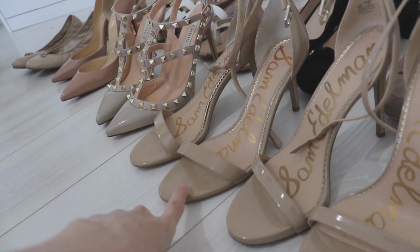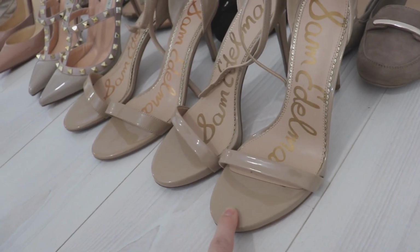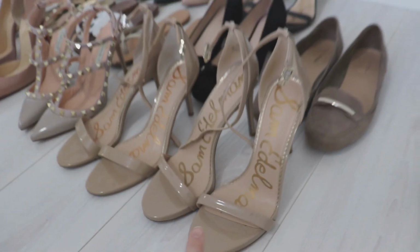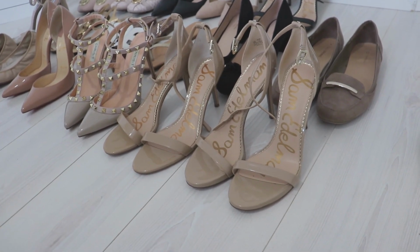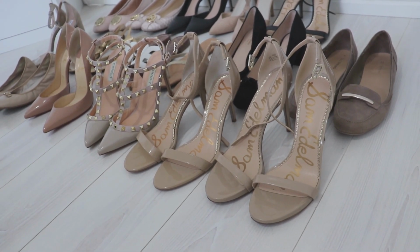These ones, on the other hand, are very, very comfortable. These ones are also by Sam Edelman. Different name. I can't remember the name of these ones, but however, even though they're so uncomfortable, they're just so beautiful, and they go with every dressy outfit, and I'm definitely not planning on getting rid of those anytime soon because they're just such a classic.